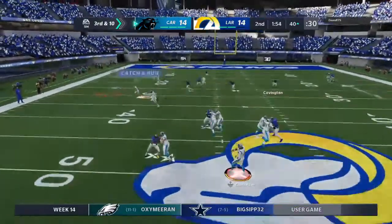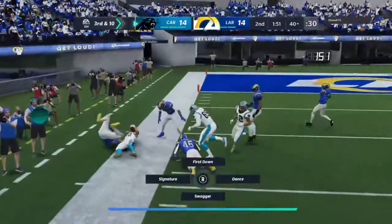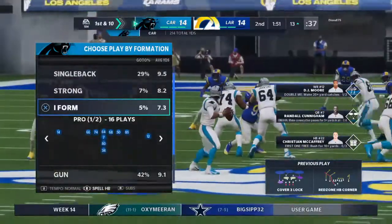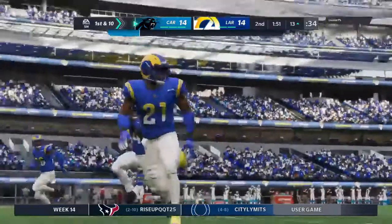They'll look to throw again. And he finds a man. It's McCaffrey. And he'll go out of bounds inside the 15-yard line. 27 yards there on a very nice 3rd down conversion. And now with that completion, he's north of 200 yards here in the first half.